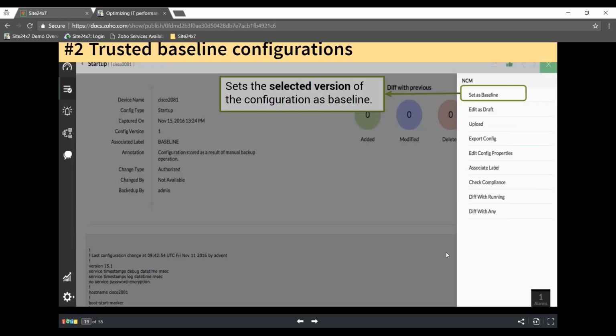So not only this, we can do a lot more with the NCM module in OpManager 12. Maintaining regular backups of the network devices for every change is really important. They are handy and really helpful to restore your network faster. Without the backup, it will take a longer time to rebuild your network, and that will definitely cause a major impact to your business.